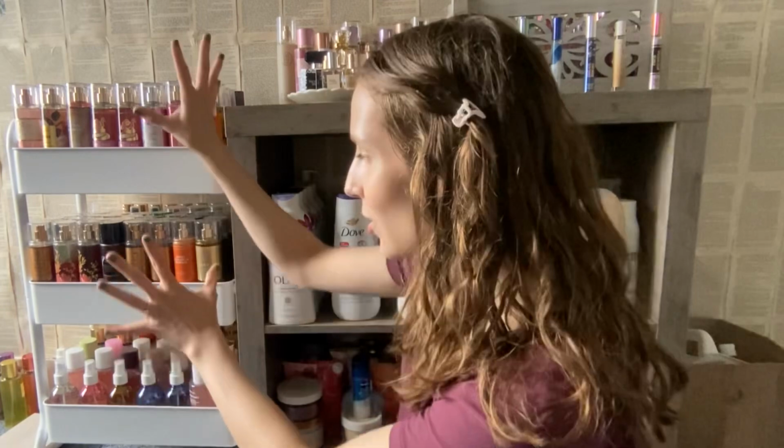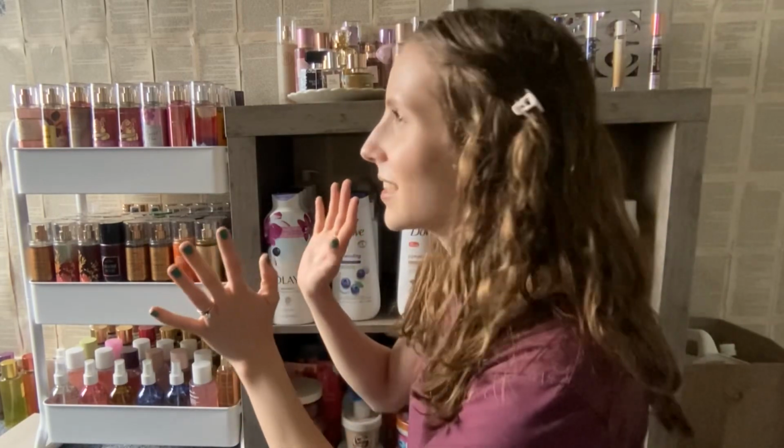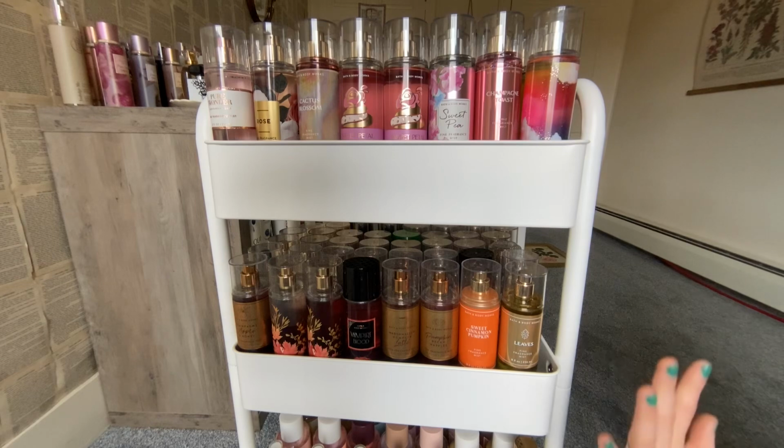So I figure we'll do the cart first. I'm gonna zoom you in a little bit, get you a little closer, and we can go over what's on there. I'm not gonna go scent by scent because I do my collection videos for that. If you wanna check those out, I'll link those down below. But we're just gonna go over organization. All right, so I figured we would do my cart first.